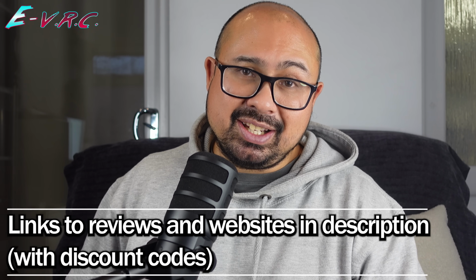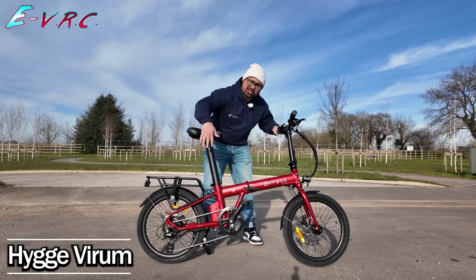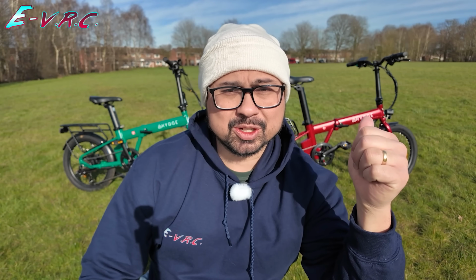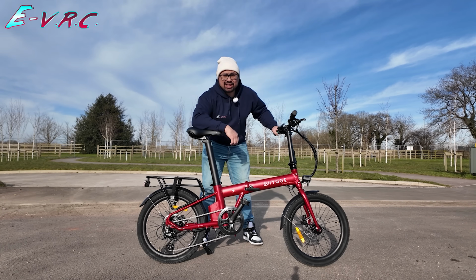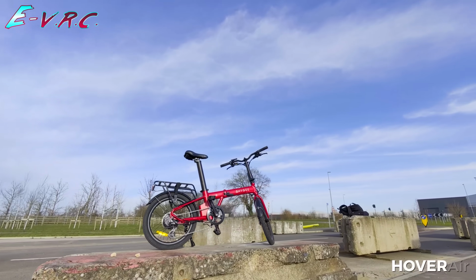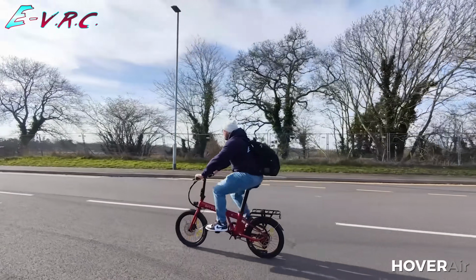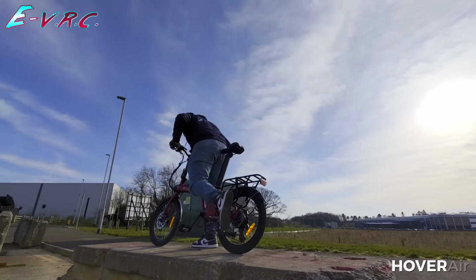So let's get underway, and our first bike is the Hygge Virum. Now, I've had two versions of this bike. One came out in 2024, one came out in 2025. The 2025 one was an improvement, and one of the reasons I like this bike is that it's lightweight, it's just easy to ride, it feels fast even though it's fully legal, it's comfortable, and when you're riding it, it doesn't feel sluggish and it doesn't feel like you've got to put too much effort in, as some e-bikes do.